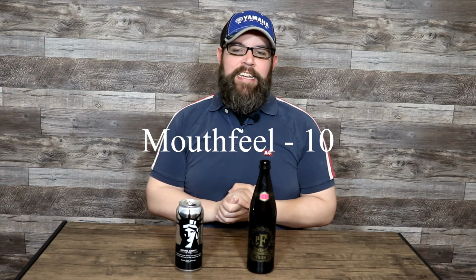For the body, the breadth of the body on this beer was far larger than anticipated, certainly for the style and most definitely for the ABV. It gets a perfect 10 out of 10. For the mouthfeel, similar story. It had a lot of resistance, a lot of viscosity to it, much more so than I anticipated for both the style and the ABV. It gets a perfect 10 out of 10 here as well.